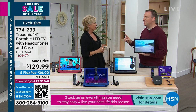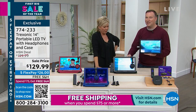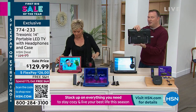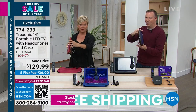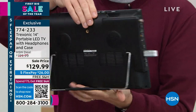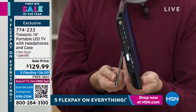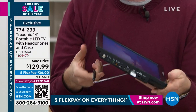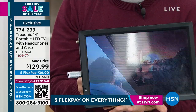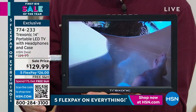Well, there are even more bonuses that we're including today that we didn't include with that 7-inch. We're giving you the case because this is designed to be portable. When you see it from the side and notice that there's not a single wire on here, it's because there's a 3-hour battery built into this that gives you the flexibility to truly make this portable. And with that kickstand, whether it's on your lap, a coffee table, or a nightstand, you find the right spot for you in your house, and now you've got that perfect entertainment right there on the go.